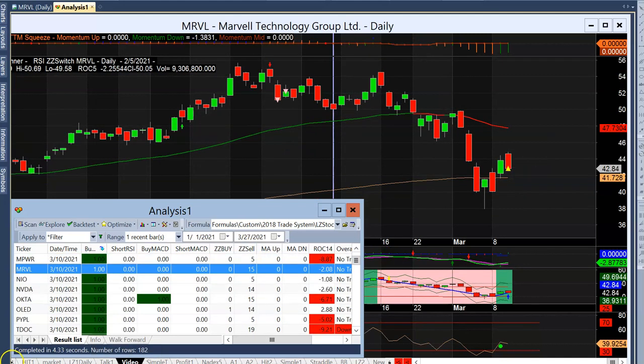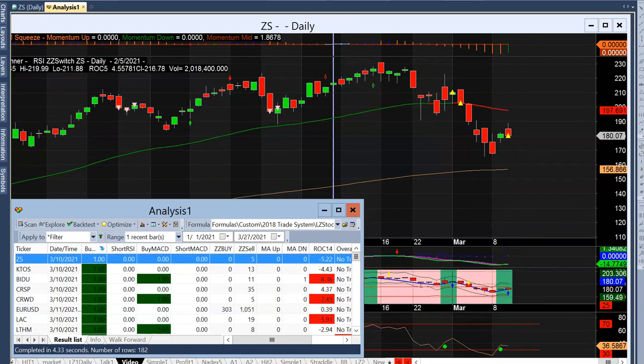The last stock I'd like to look at is Marvel. Momentum seems to be going up. We have a zigzag here, it's a fractal, and the zigzag has changed. RSI looks like it says go up, and there's an MACD even 2 bars back. Technicals look good on this one. Marvel.